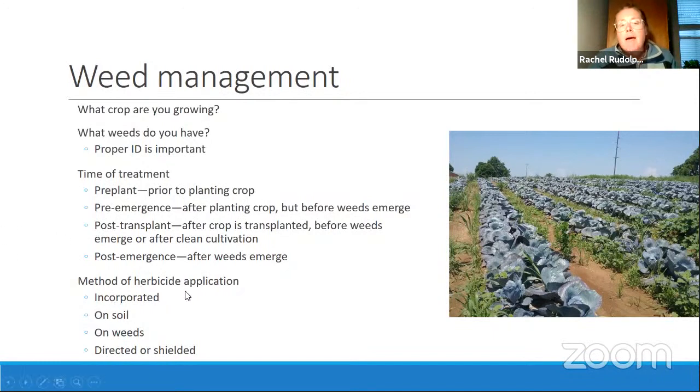Then there is the method of herbicide application. So are you going to incorporate? Are you going to just apply it directly on the soil? Are you going to apply it directly to weeds, or are you going to use a directed or shielded approach? Right, if you have certain equipment, you will know what you can do with this, what your method of application can be.